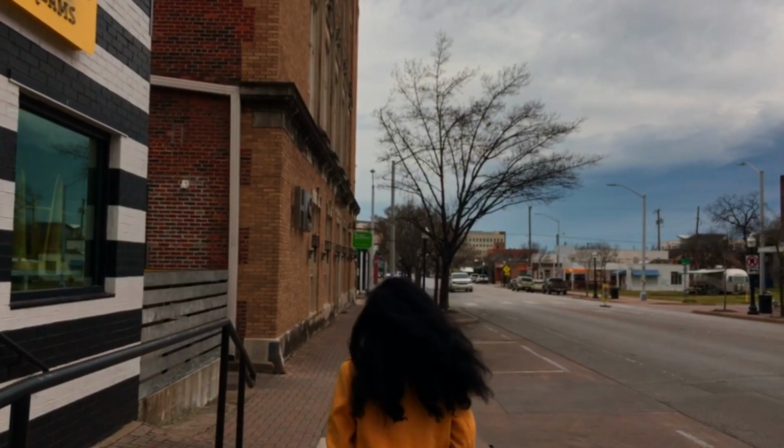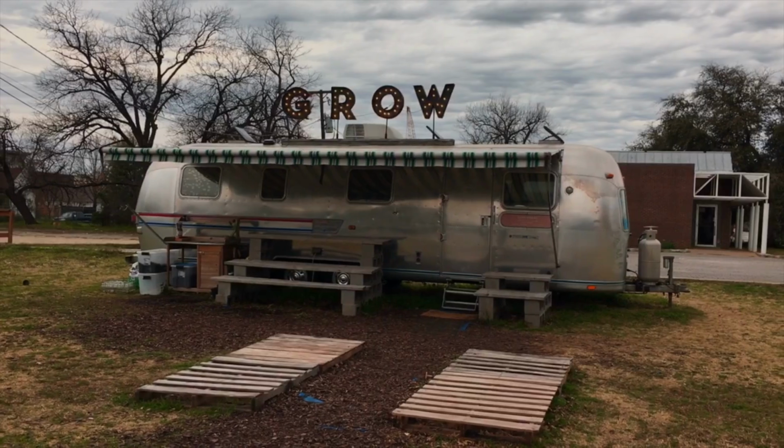It has this black and yellow color scheme that really pops. That is located on Magnolia Avenue, which is a hub of lots of boutiques. And there's also Inspiration Alley.